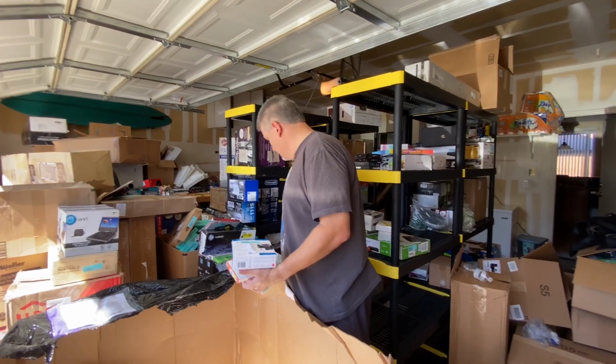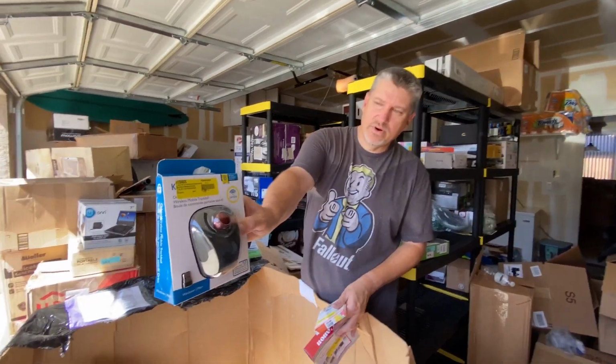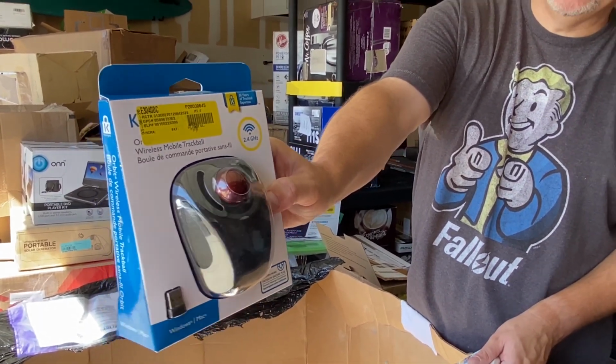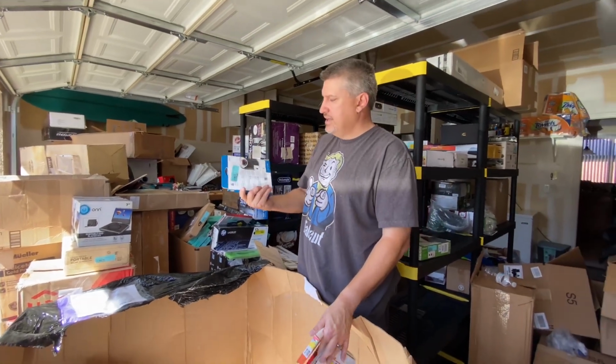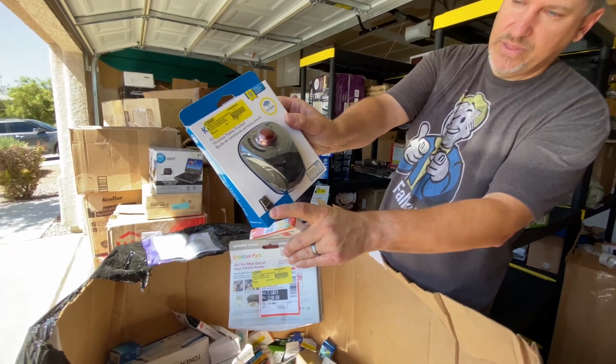Another $20, $30 bill. This is a Kensington trackball mouse. I don't know if you've ever seen this before. It's like a little roller ball instead of a mouse, and people love these. These things sell for me very fast, and they sell for about 30 bucks. And you want to make sure you got the dongle there. It's worth nothing if you don't have the dongle.